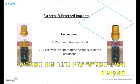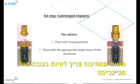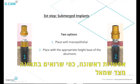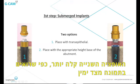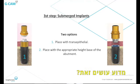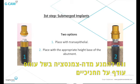The third step that we are going to talk about is the submerged implants. We have to review all the implants that are submerged in our gingiva because we need to raise this connection up to the gingiva. So we have 2 options. In the first place, in the first image at the right side, we can use a transepithelial to elevate our connection and then use a T-base or abutment, okay? But the second option on the left side is easier: we can use an abutment with the correct height base to elevate this connection to the gingiva. Why do we do this? Because this way we can ensure the thickness of the emergence profile of our implant and also avoid decementation due to excessive pressure on the gum.